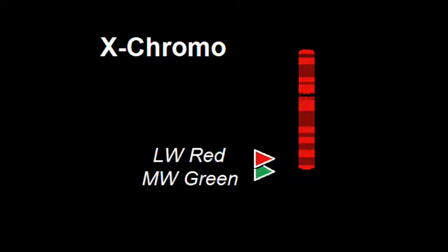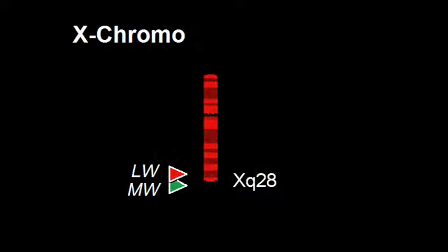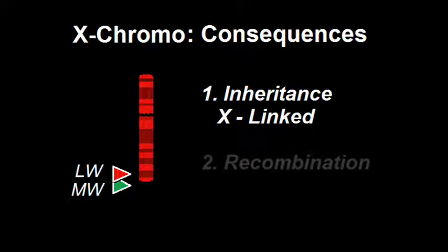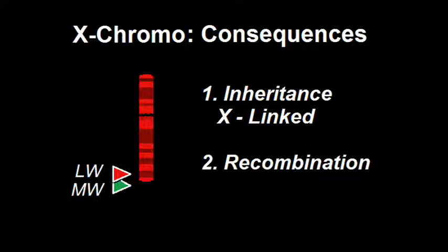Taking a closer look at the X chromosome, the L and the M genes are actually located right next to one another at the end of the long arm of the X chromosome. So close they share the same address, Xq28. Being on the X chromosome and in close proximity has two consequences, which we talked about in the introductory video. First is X-linked inheritance. Second is that crossing over or recombination frequently occurs between the two genes. What does that mean?